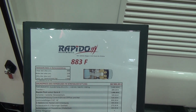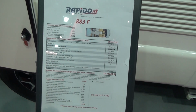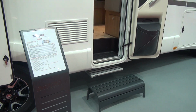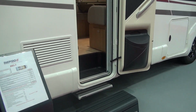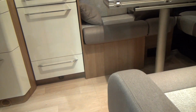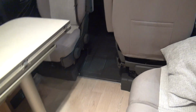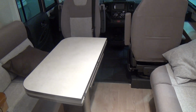235 width, 289 is height. It's on a 3.5 ton basis, and I can't give you the payload, which is unfortunate. Sometimes companies have decided what the payload is because we've got a version which is just being brought out. Then they might yet add things to it.